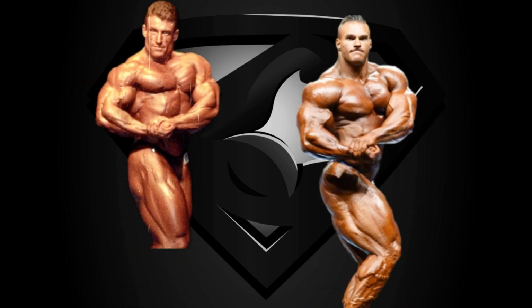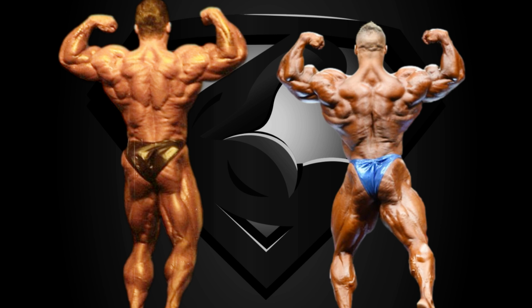The side chest is another pose where Dorian did not look quite impressive. He never had the best arms and shoulders and his chest was kinda flat most of the time. This is the thing with Dorian Yates, he's got a couple of poses that he was losing against almost any top contender, like the front double or the side chest. However, he was so dominant in the rest of the poses that he was virtually unbeatable, as we're about to see in a moment.